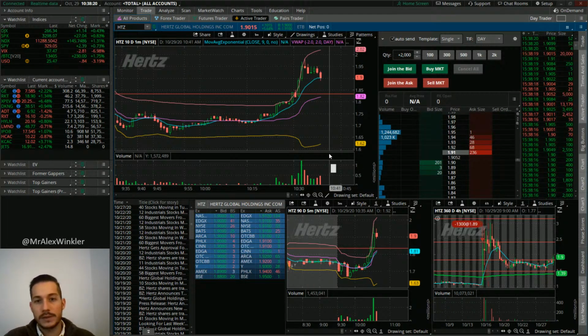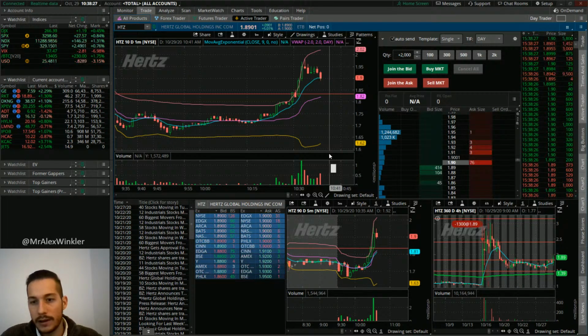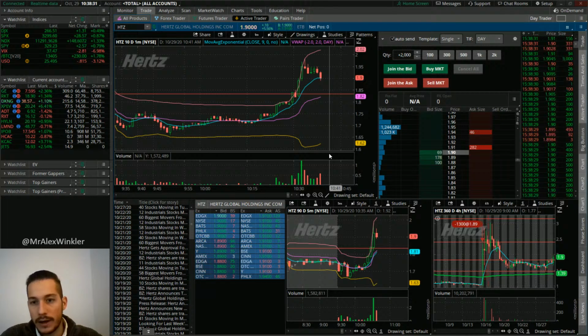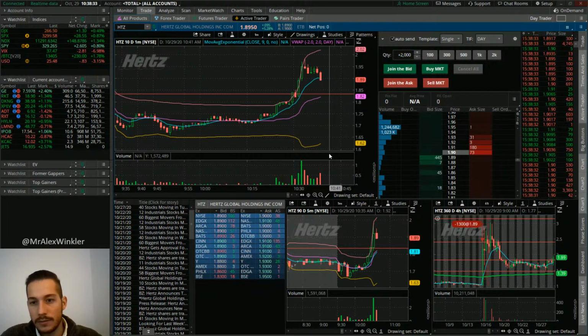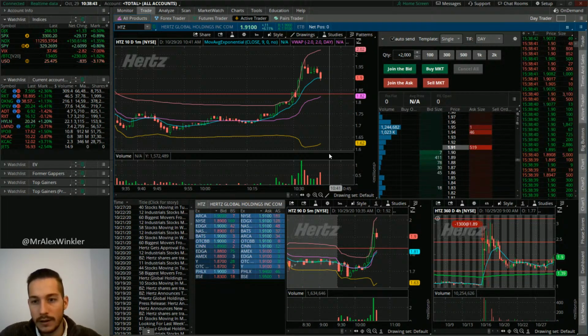This is actually a good setup here on Hertz. Nice 9 EMA pullback. I would probably consider trading this one. 189. Let's see how it goes. I'm not allowed to trade anymore for the day, though. I'm stopped out. 190. Let's see. Well, that's a lot of selling volume, though. Not the nicest place to be if we were long 190. It's popping, reversing a little bit.